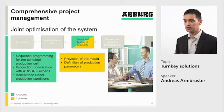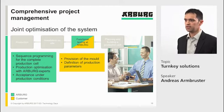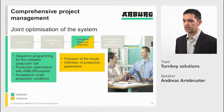For example, the end-of-arm tooling needs at this point for the first time the injection mold. And it cannot be avoided that in this phase we are faced with so-called teething troubles. More important is that we are able to react quickly and competently to any occurring problems. The turnkey cell is commissioned by one technician from the ARBURG turnkey department, who is responsible for the commissioning of the injection molding machine, as well as for the sequence programming of the automation. If required, he will be supported by specialists, for example, from the software development.